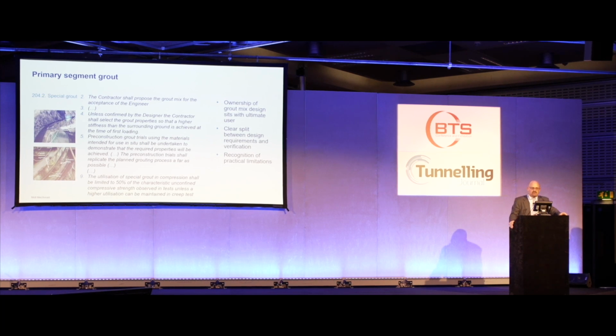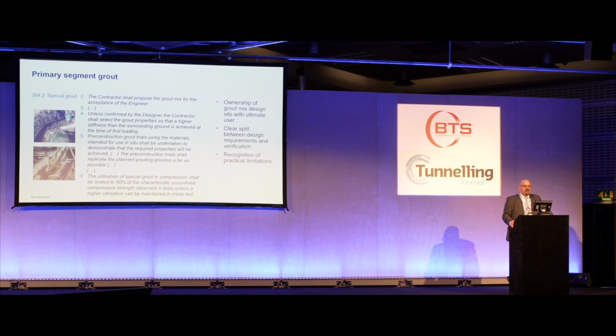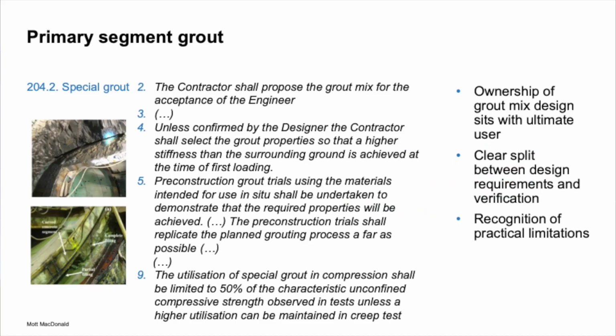Some more text on the primary segment grout. Clearly, the contractor shall propose a grout mix for the acceptance of the engineer. It's important that the ownership of the grout mix sits with the ultimate user. Driving a TBM, it's one system, and the system operator needs to be in control over the tools which he uses. The grout is in this context seen as a tool, not as a construction material.